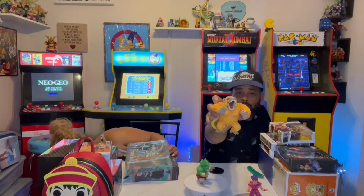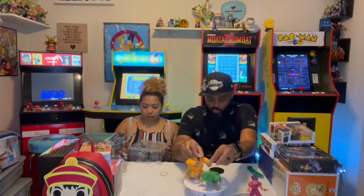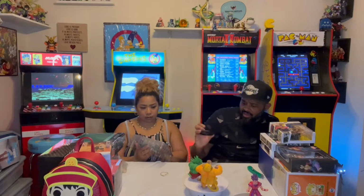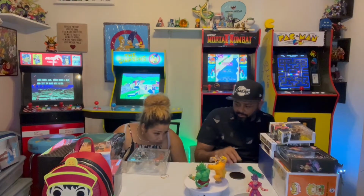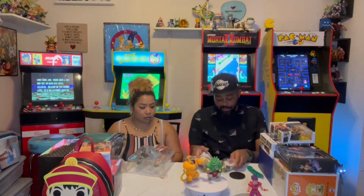Golden Frieza. Put him here next to Broly. That's gonna go on the Grade 8 shelf also. There we go. He's nice, though. Yeah, he comes with this stand, but I'm not going to pin him on the stand. He doesn't need to go on the stand. He's standing on this thing perfectly fine. He's nice, though. Now let's get to these Figuarts.